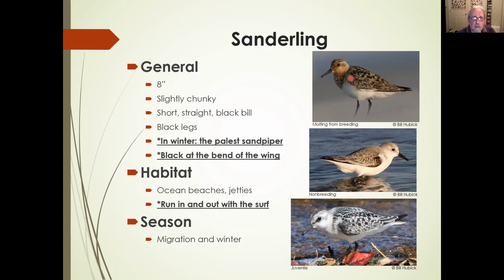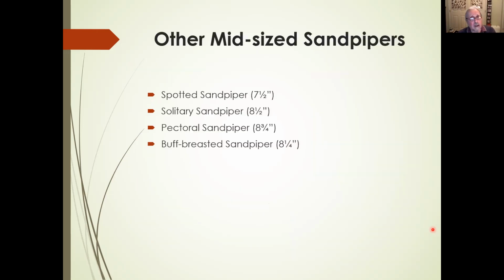It's not as apparent here in breeding plumage. Well, I shouldn't say in breeding plumage, it's molting from breeding plumage. But they always have this black at the bend of the wing. It's very seldom you would see one of these in breeding plumage in our area because they don't reach full breeding plumage until they get to their Arctic breeding grounds. So we see them as they're passing north, as they're going into breeding plumage, and then we see them on their way south as they're coming out of breeding plumage. Occasionally you will see one that is pretty much in full breeding plumage, but not often.